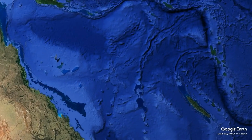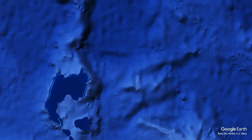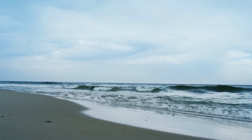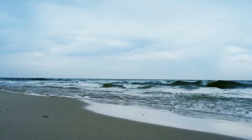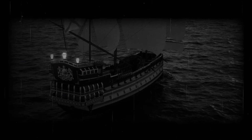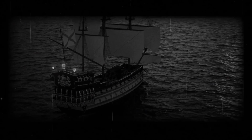Sometimes, Google Maps shows something that never existed. Meet Sandy Island. For a long time, it was believed to be located near New Caledonia in the eastern Coral Sea. It all started when Captain James Cook included it in the charts back in 1774. He never visited it, but it was later included in several more charts as a precaution against reefs. At the time, it was standard practice.